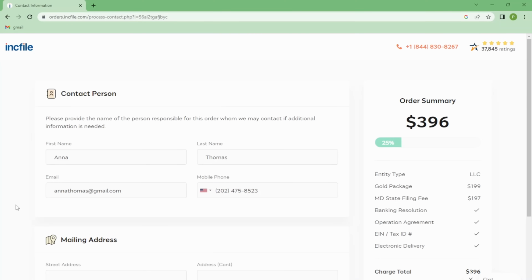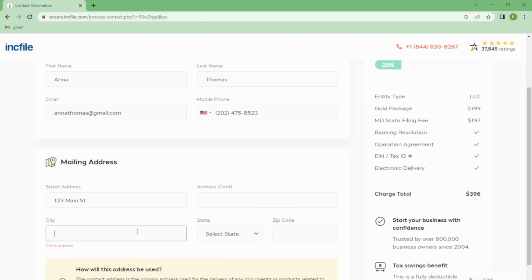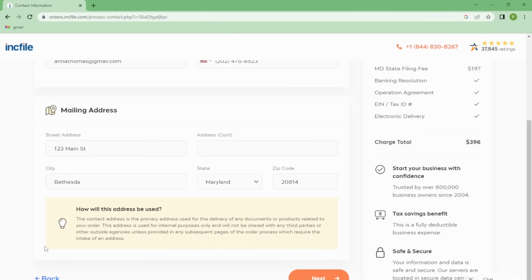Cool. Then we're scrolling down here for this mailing address. This mailing address is your home address. This is not your business, where you put your business address. So I'm just going to make up an address. City, I don't know. Something like that. Okay, so we got our mailing address.